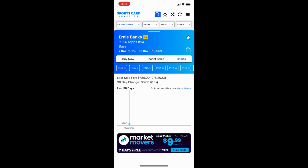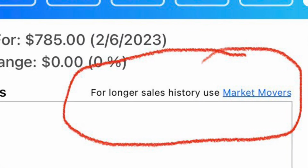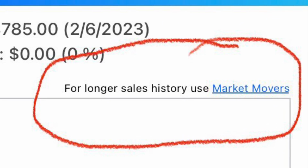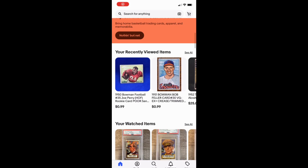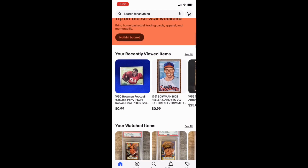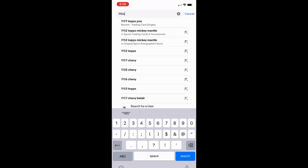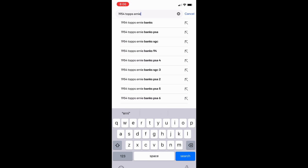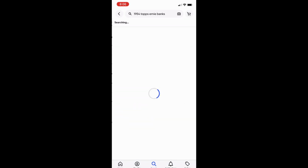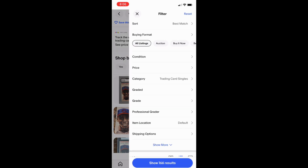And then this is a chart of the last 30 days, which is one of the 3 tools on the app. If you look closely, it says for longer sales history, use market movers. So it looks to me like the Sports Card Investor app is really just their way of taking you to the eBay app, but somehow getting a cut of your money along the way. So I'm just going to go straight to the eBay app, and this is what I do. I'm going to go straight back to that 1954 Ernie Banks card, and I'm just going to put that in the search bar. And when I search for it, there's a whole bunch of different results.